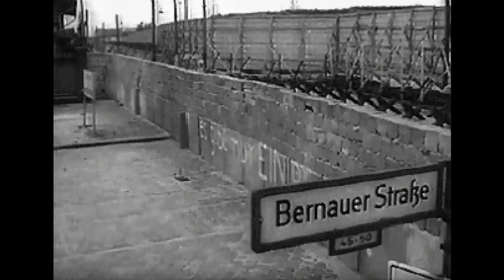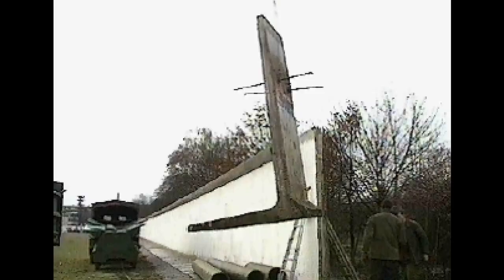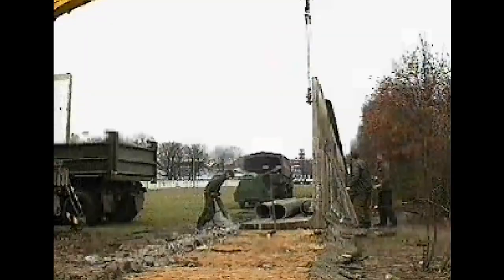The collapse of communism in East Germany led to the opening of the wall on the 9th of November 1989. In the days that followed, Berliners began the task of tearing down the 26 miles of concrete and steel that made up the Berlin Wall.